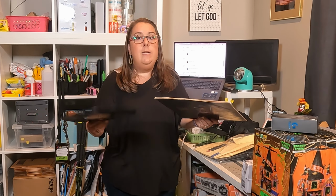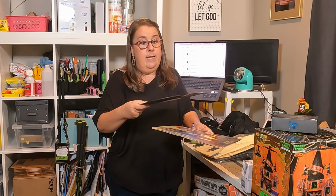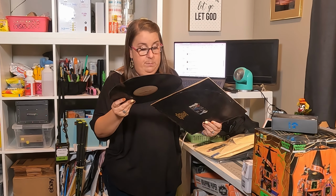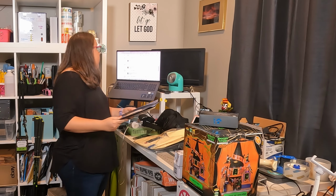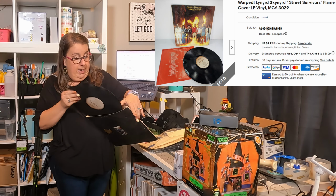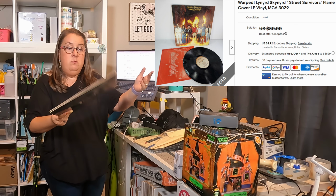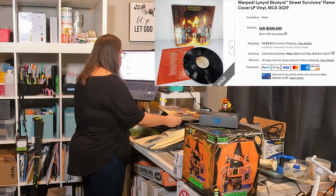Maybe they're hanging it from their ceiling. They're putting it up on their wall. It's not actually going to be played. So they don't care about the condition because it is obviously very, very warped. So this guy still sold in this condition for $22. But again, it's better than ending up in the trash where it probably could have gone had I not known to sell jacked up records.